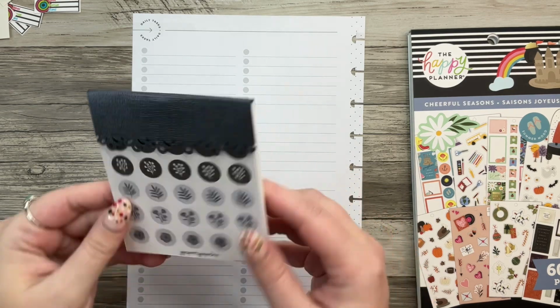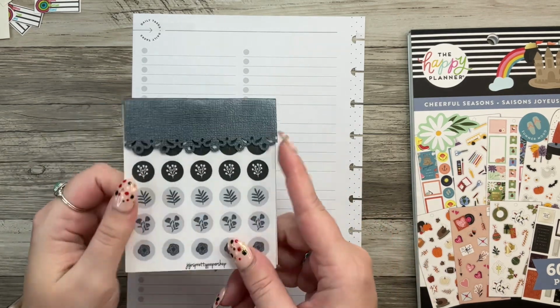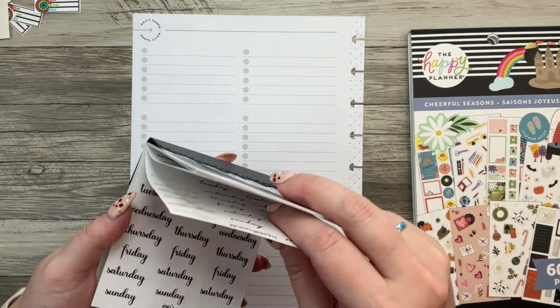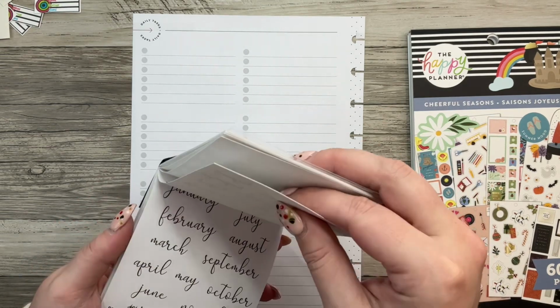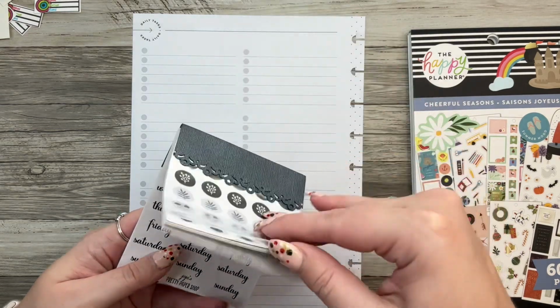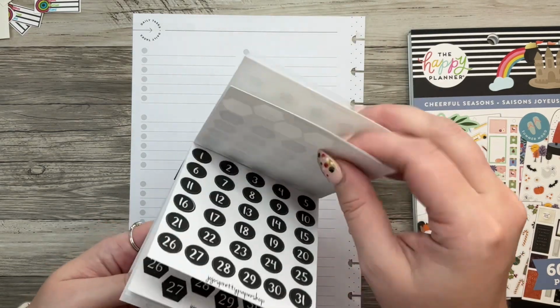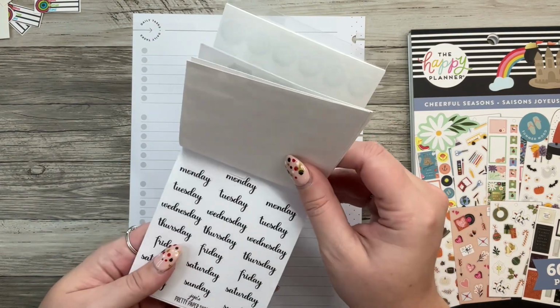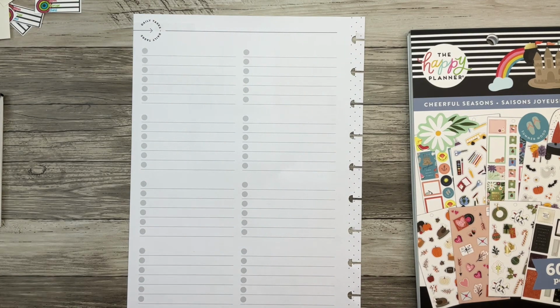And then I pulled out this little functional sticker book from JoJo's Pretty Paper Shop. I was like, oh my God, hello, words. I think I'm going to use these dates and then one of these sets of numbers, maybe the hexagons, because they're kind of fun. But yeah, that's what we're going to do to decorate this.